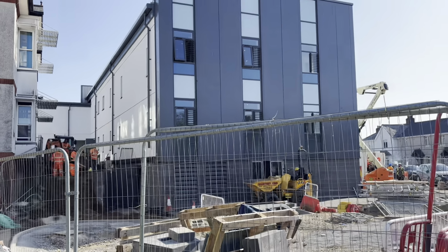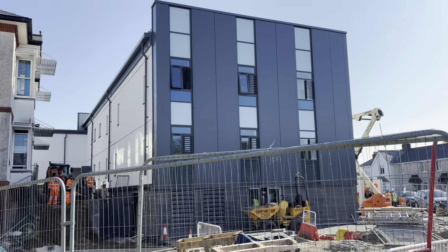All right, so yeah, almost done, almost there. I thought that I hadn't shown you guys for a little while what the build was looking like. Passed by the other day, and it's looking pretty finished. So I think the last time I showed you guys, it was vertical, but still in its skeletal form. I don't think much of the exterior had been put onto it. So yeah, it's looking good.